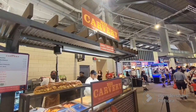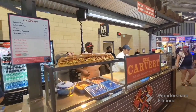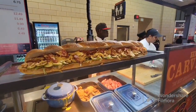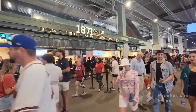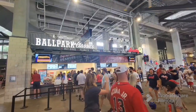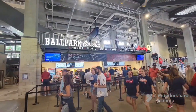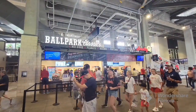Entering on the third base gate, you will find a carvery, home to the $80 massive sub sandwich, carved deli style. Don't worry, there's also a smaller version for those people who can't handle all that. There's the 1871 Grill, home of the cleanup burger. Look that one up. And, of course, you have the Ballpark Classics, home to your regular hot dogs, pizza, and peanuts.